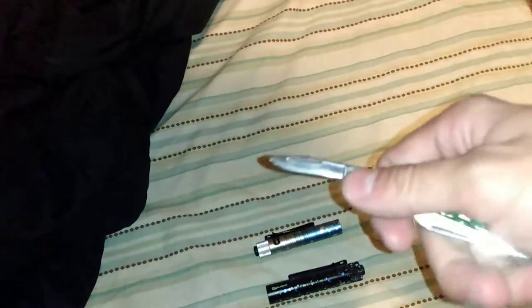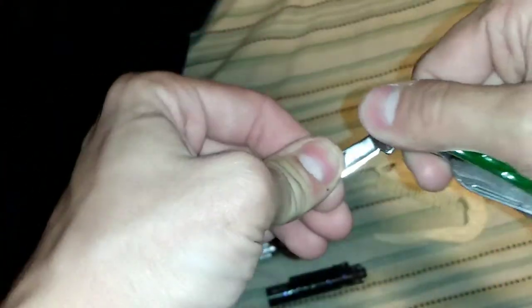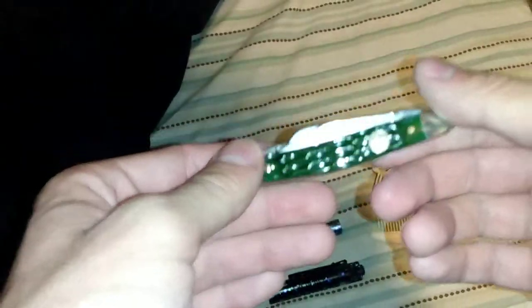Nail nick. I don't know. It sounds like someone's name. Male Nick or something. I don't know. And then this classic blade right here. It says, if I can read it, high carbon stainless steel. Great knife.